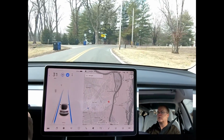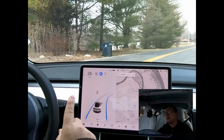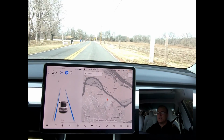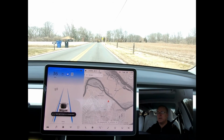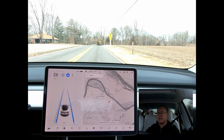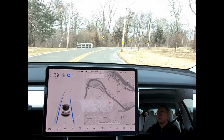Now here we have almost a right-hand turn. As you can see, the speed limit, up a little bit over. Will she correct? She did correct, but this is why you need to make sure you pay attention. Now that was an extremely sharp turn, and the recommended speed was 15 miles an hour. So she probably would have done a little bit better to slow down a little bit more.